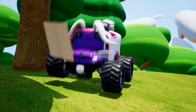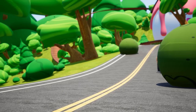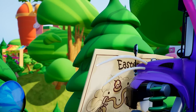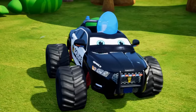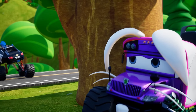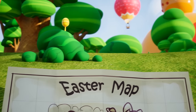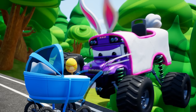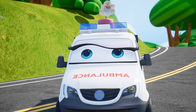What's this? Oh. This is a map for all the Easter eggs! I'm gonna go get them all! There should be one right around... There it is! Can I help you, young man? What? Where did he go? There should be another egg around here. There it is! What are you doing? Are you stealing from my baby?